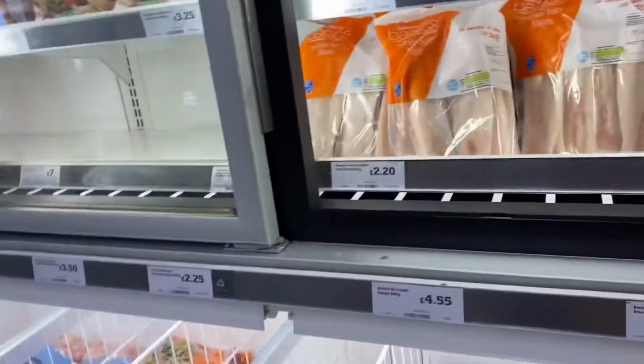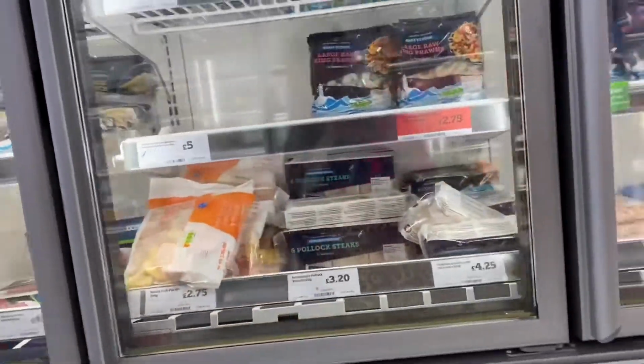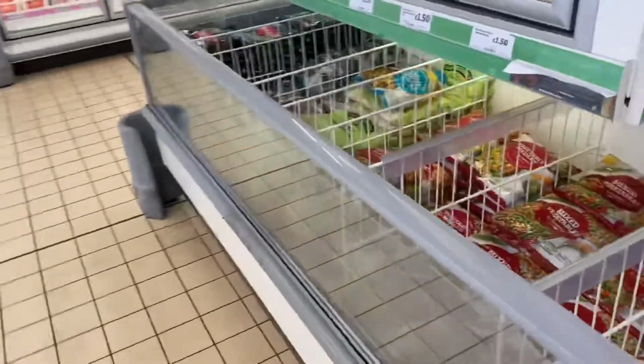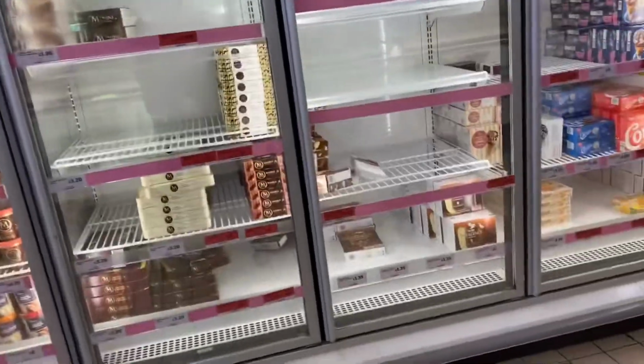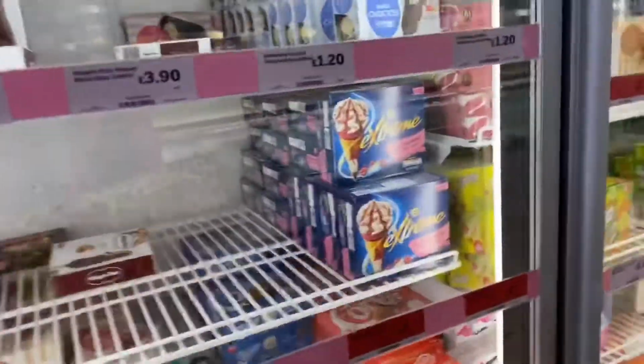So let's do that. Two. Okay. No prawns. Like that. Green, so I've got that. Ice cream. Okay.